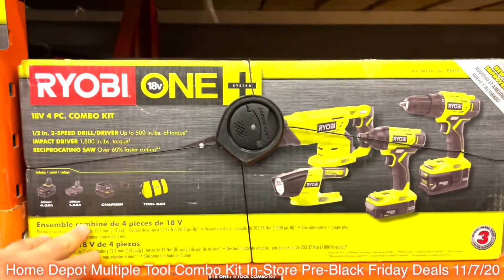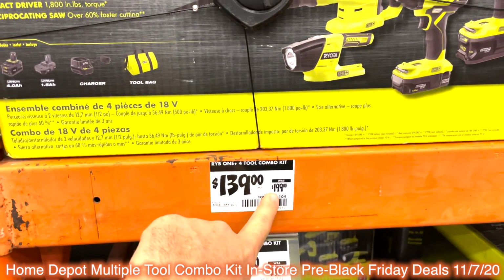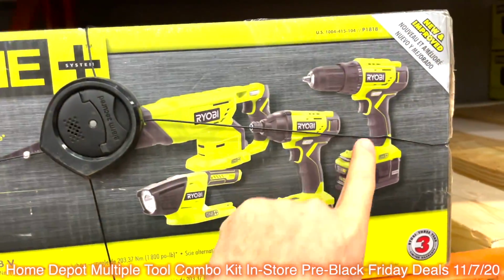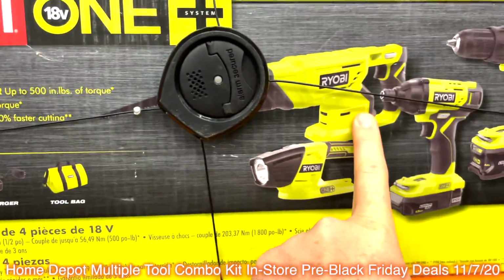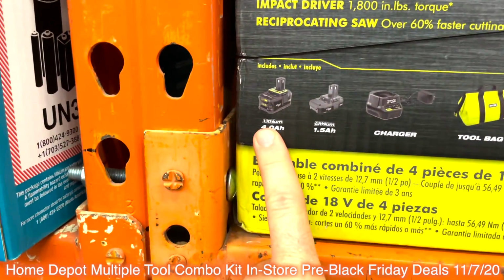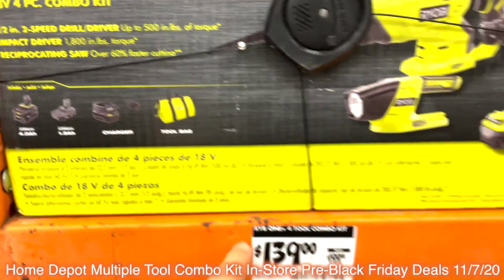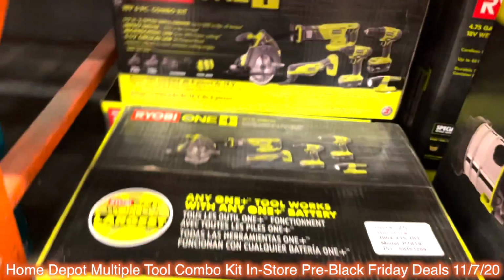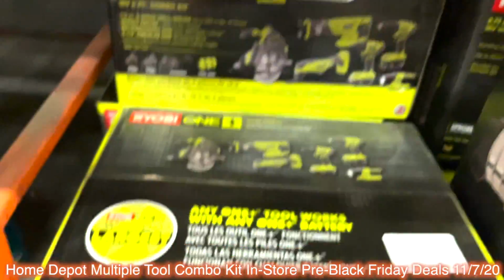All right, then Ryobi's got 2 deals here. You got a 4-tool combo kit for $139, normally $199, and you get the drill driver, the impact driver, it looks like a reciprocating saw, and the flashlight. It gives you a 4 amp hour battery, 1.5 amp hour battery, the charger, and a tool bag. $139. Or if you want the 6-tool combo kit, they're saving you $100 right now.